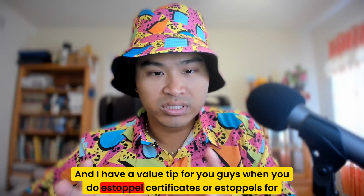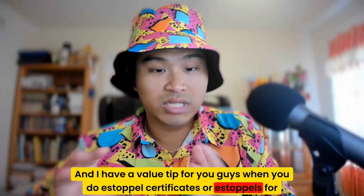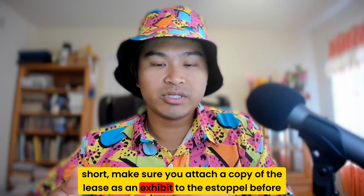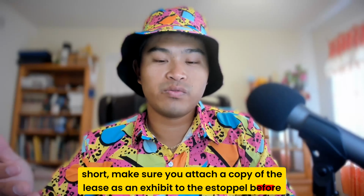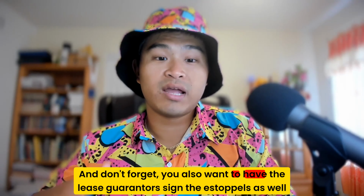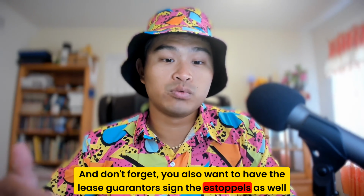And I have a value tip for you guys. When you do estoppel certificates, or estoppels for short, make sure you attach a copy of the lease as an exhibit to the estoppel before the tenant signs it. And don't forget, you also want to have the lease guarantors sign the estoppels as well.